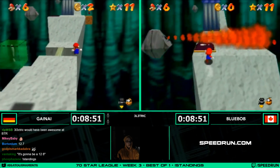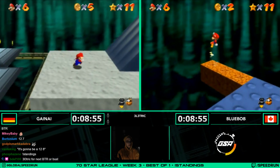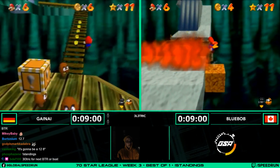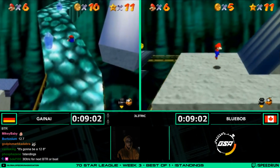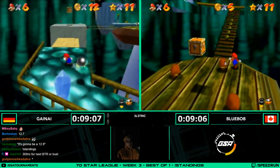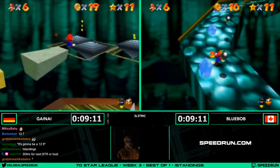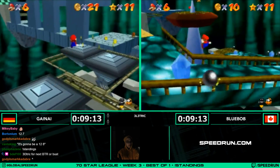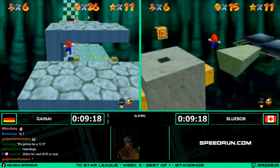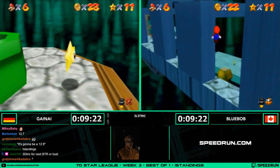But now we're in Dark World. Both these guys looking like they're trying for just standard Shig cycle. No box rollout from Gainai. Yeah, and BlueBob doing the same here. Not too surprised. Shig is still very easily possible without it, and no real reason to shoot for Shia in the race. Now, Gainai going for Pav Shig movement here. This can be a little faster if you arrive at Shig just really early. BlueBob gonna go ahead and go for standard Shig as well.